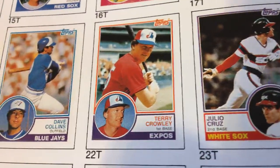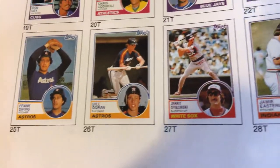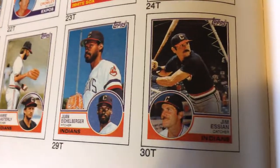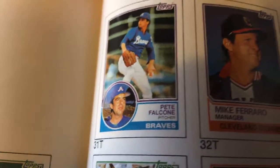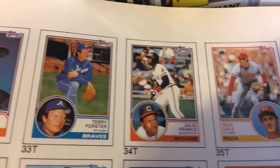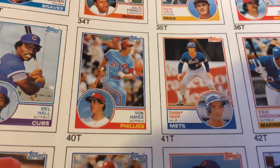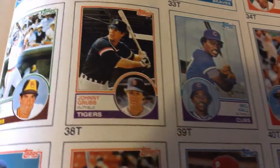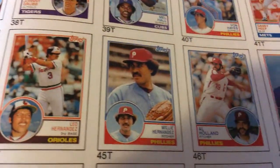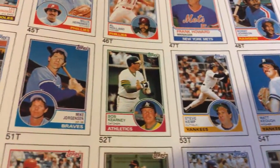Julio Cruz with the White Sox. Pete Falcone, pitcher for the Braves. Julio Franco with the Indians. Steve Henderson with the Seattle Mariners. Danny Heep with the Mets. Frank's Card Collecting and More, he's a Mets fan. Keith Hernandez with the Mets. Frank Howard, manager for the Mets back in the day. A couple of Yankees there.